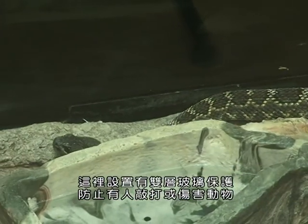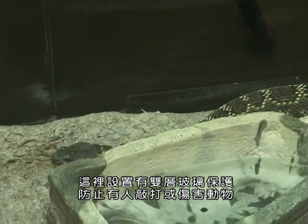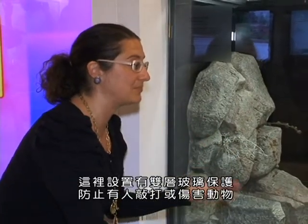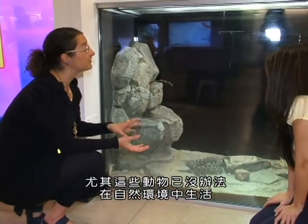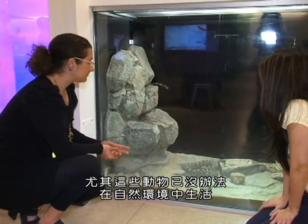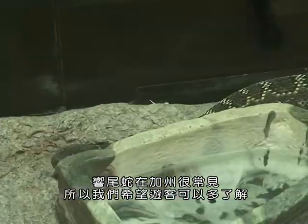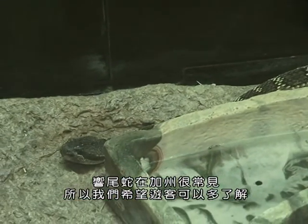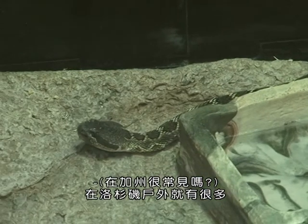We have double pane glass in here because we know that some people, even though we ask very kindly and gently not to tap on the glass, sometimes that happens. And so we want to make sure that we're protecting our animals. Right, again, because they are ambassadors here and not living in a natural environment. Rattlesnakes are very common in our area, and so we want to make sure that people understand some of the issues. Common in California? They're very common in California, yes.